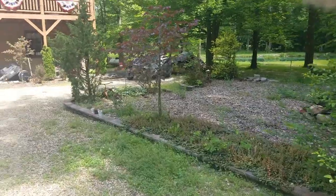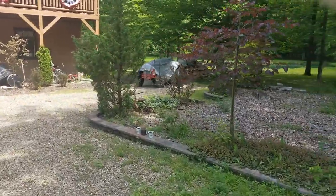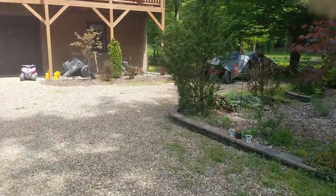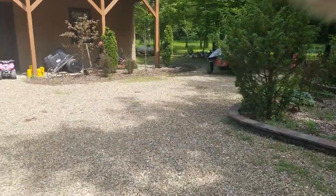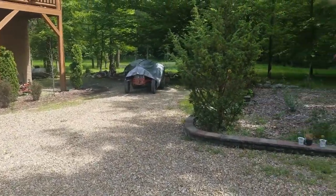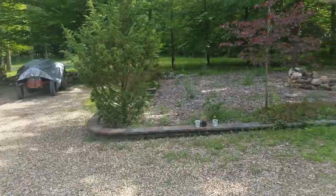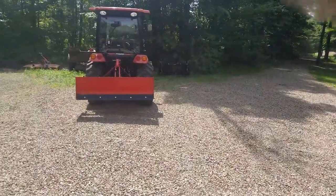I'm not gonna give it away. If I can make my money back or close to it, then I'll sell it. If not, I'll just keep it around here on the farm or the homestead and use it. I don't know, maybe I'll just hook it up to the brush hog and it'll just be the brush hog machine. Who knows? But then it'd be a lot nicer being a cab brush hogging because of all the dust.